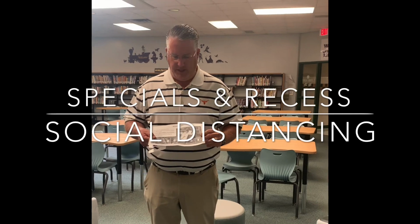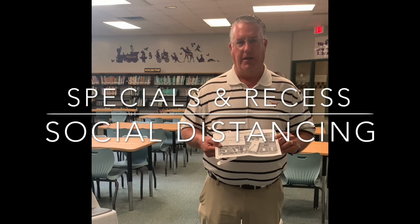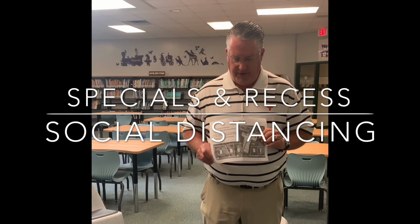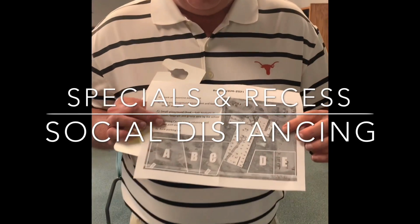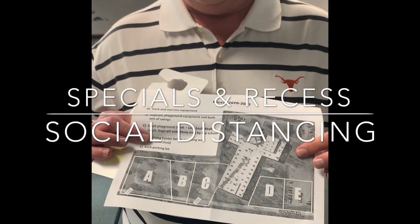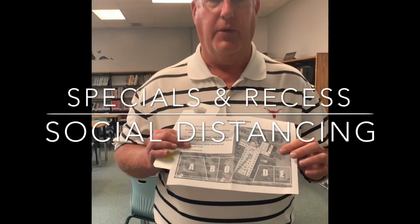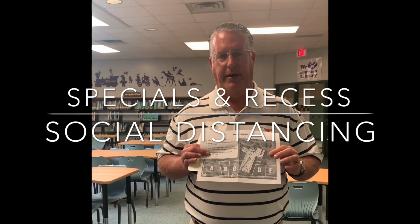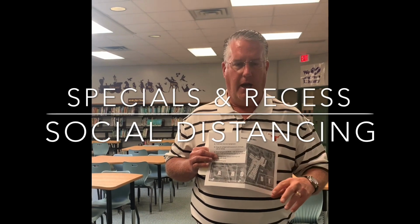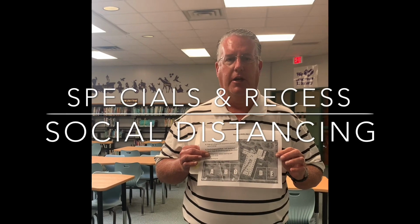All right, the big question is, are we going to have specials, and are we going to get to have recess? And the answer to those 2 questions is yes and yes. It'll look a little bit different. You can't see this map very well, but we have our playground separated into 5 sections, A, B, C, D, and E, and everybody will get to go out for recess every day, except your teacher will take you to a designated area, so we don't have everybody in 4th grade congregated or everybody in 3rd grade congregated. You'll have a specific area to play.